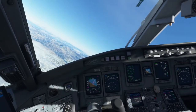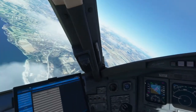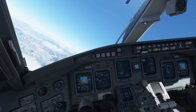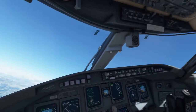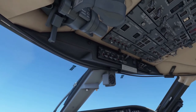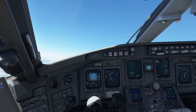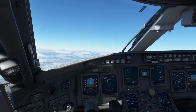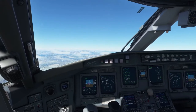Got those sandy beaches, lovely. Beautiful. There's the airport just down there. Oh no, I always get mixed up with these, you know. Okay. All right, still flying manually at the moment.